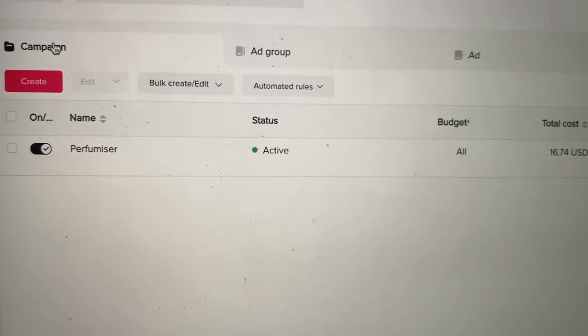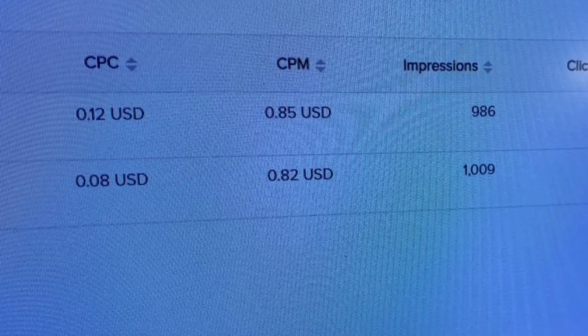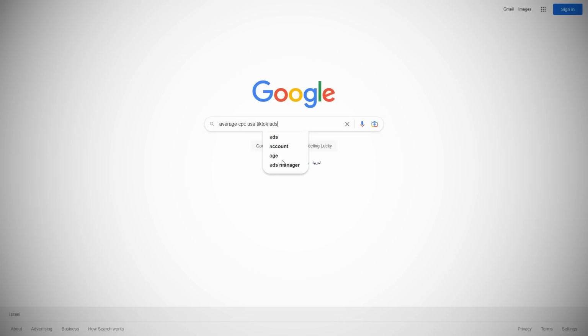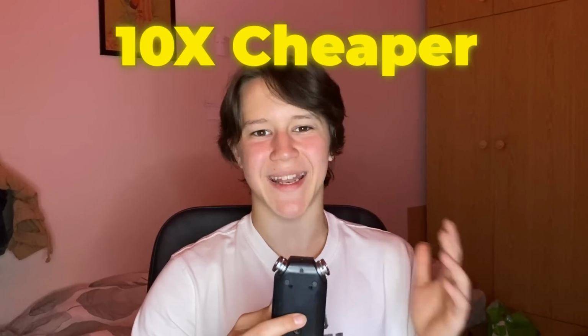So when my account was ready, I set up a TikTok ads campaign with a $100 budget, just to see if an ad campaign would be lucrative to run in Israel. And it turns out it really is. The ad campaign I set up was running insanely cheap compared to US. I was literally paying 9 cents for 1 click on my ad targeting Israel, while on my previous US campaigns, 1 click would usually cost me around $1, which is 10 times cheaper.